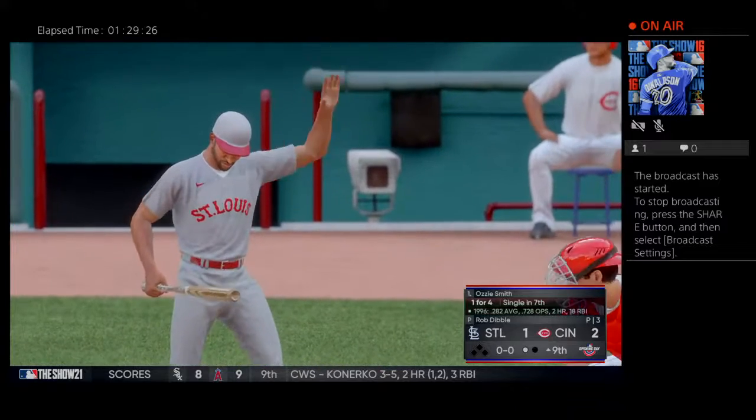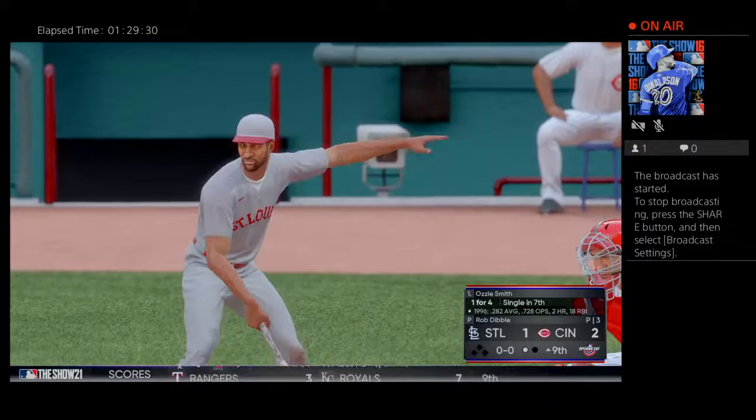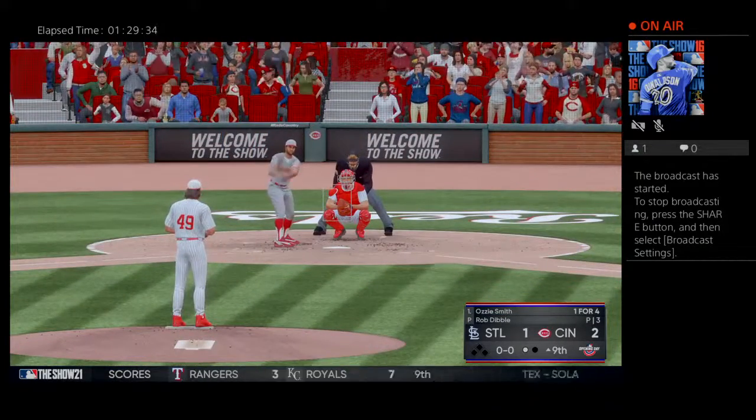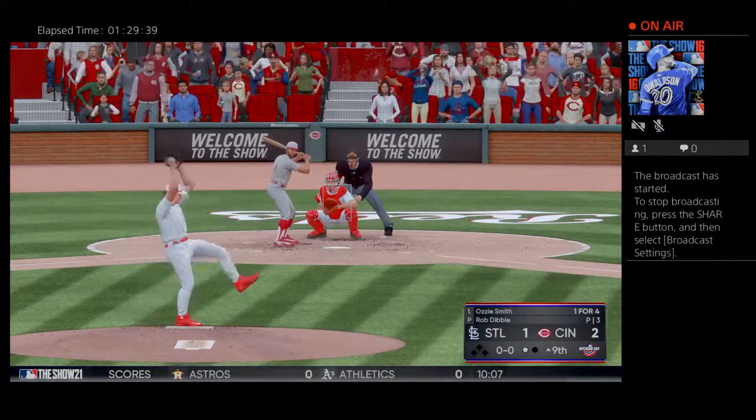And now back to the leadoff spot in the St. Louis lineup. Stepping in, Ozzie Smith. He's got 1 hit in 4 at-bats. First pitch of the AB on its way.